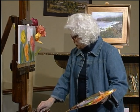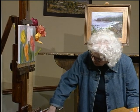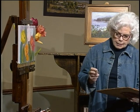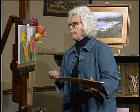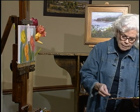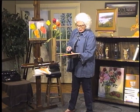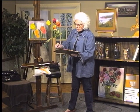Now we need to do our violet tulip. We're almost out of time. We probably have about 10 minutes left. So let's see what we can do here. That violet tulip, I want it to be mostly magenta. So I'm going to put that over here so I can work with it. And I'm going to make that a rather dark tulip.